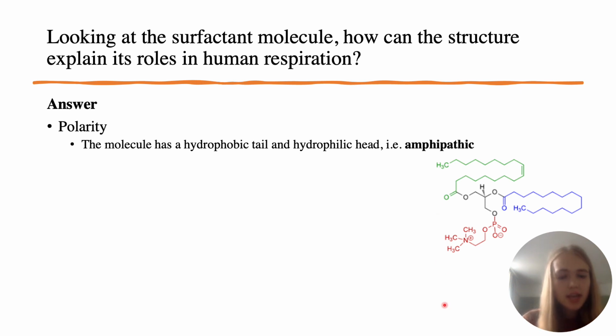So in this case, it's a hydrophobic tail and a hydrophilic head. And obviously they can interact with different environments. You might know about this from the lipid bilayer structure that you've studied in biology A level. Even if you haven't, you've probably heard of the bilayer anyway. So it means that the molecule is amphipathic.